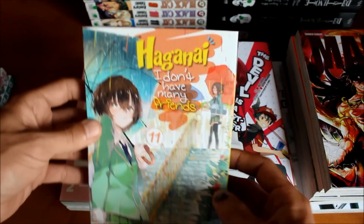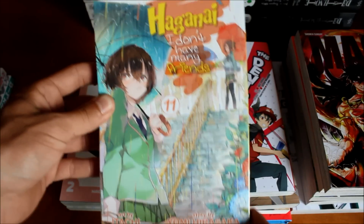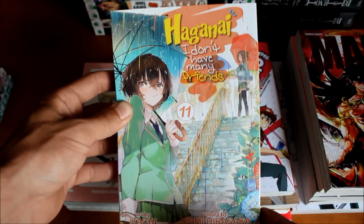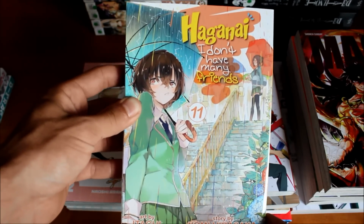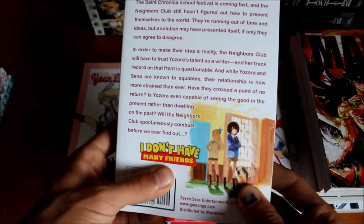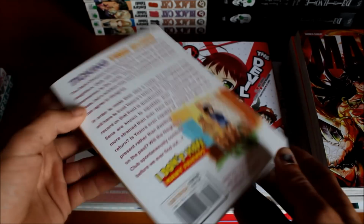So here we have another one of my favorites, Haganai: I Don't Have Many Friends. Just another one of those series that I can relate to well, as I'm sure a lot of you out there can relate to as well. Just having weird friends or not necessarily fitting in well. And I love this, there are so many parodies on these covers. As you all know, that's obviously a Toy Story kind of parody there.